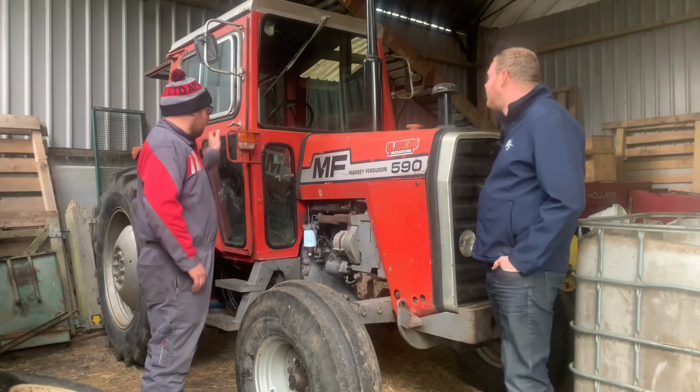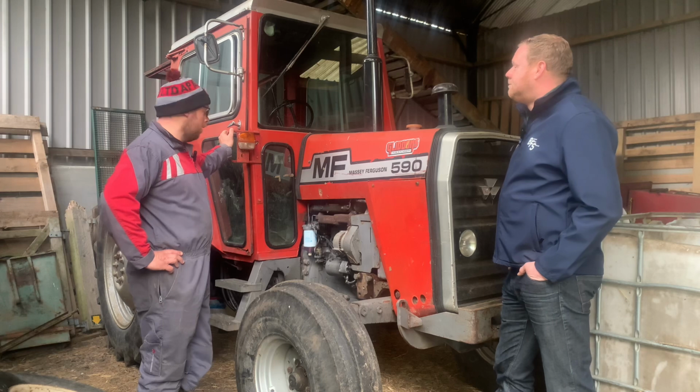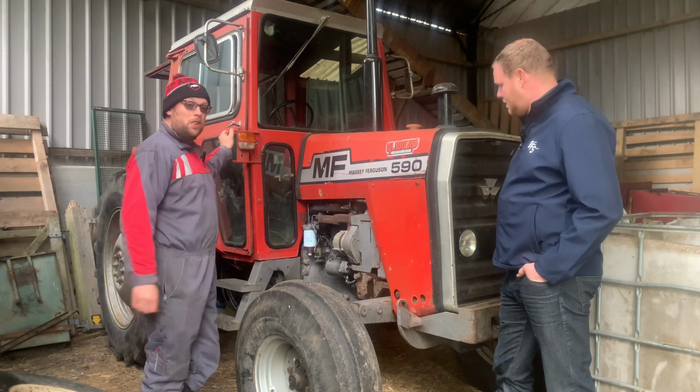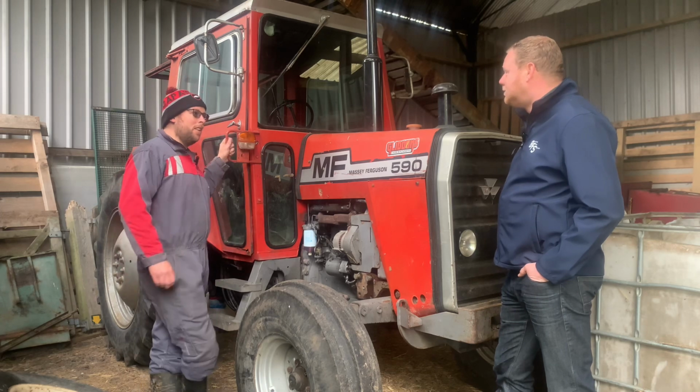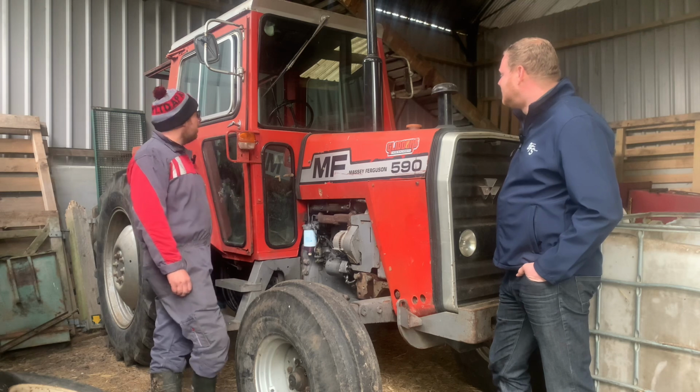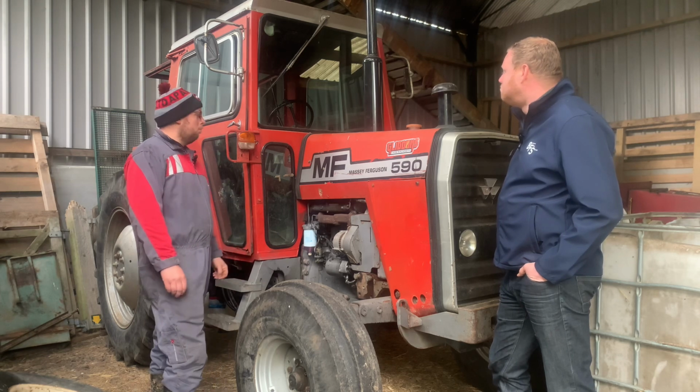Done very little to it during its time. Clutch, I think, hydraulic pump. Just done all the steering joints, to save the older Massey wonder that it was a little bit prone to. Done a bit of welding on the cab over its time, but other than that, beautiful little tractor.